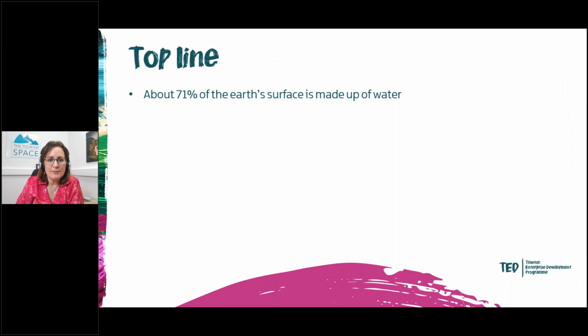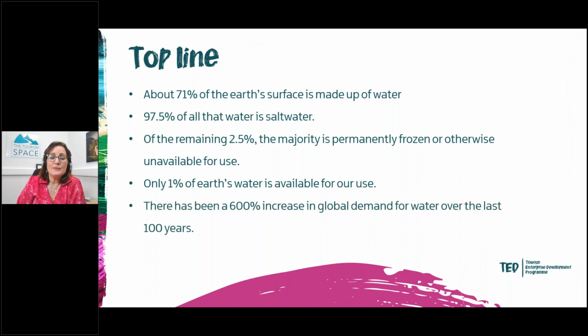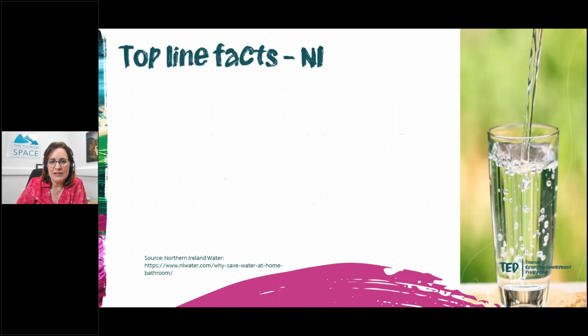Globally, about 71% of the Earth's surface is made up of water. 97.5% of that is salt water. And of the remaining 2.5%, the majority is permanently frozen or otherwise unavailable for our use. So only 1% of the Earth's water is available for our use. There has been a 600% increase in the global demand for water over the last 100 years, and that is projected to continue to grow, with a growth in demand of 50% anticipated by 2030. So how we manage and use water given that kind of increase in demand is really, really important.